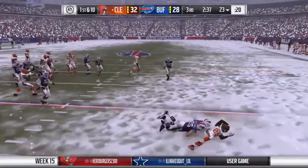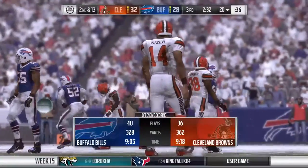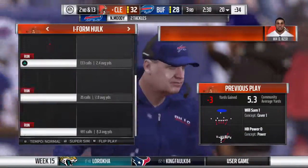They begin the drive with Johnson. And he got blown up on that play. Back at the 20. A loss of a full 3 yards, and now it's 2nd down.